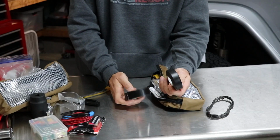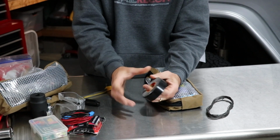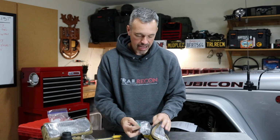I've got some electrical tape, and I've got some Gorilla tape. And I like the Gorilla tape in this little 1-inch design because it's just more compact than carrying the bulky 3-inch duct tape or whatever. You can just wrap this for days and days. It's like duct tape, but it's just thinner. And it fits well in the bag.